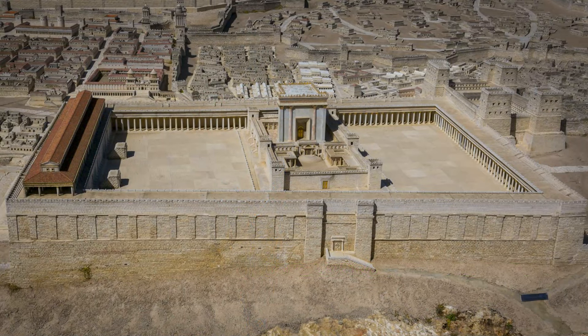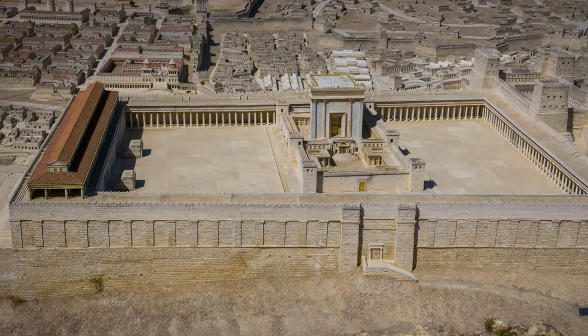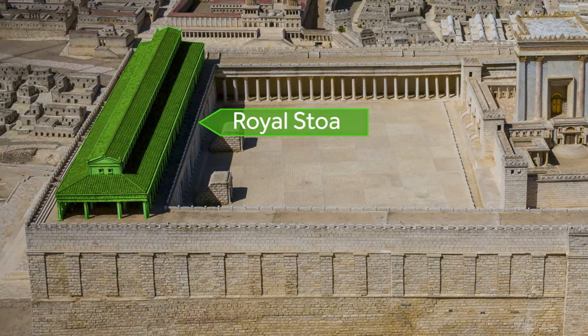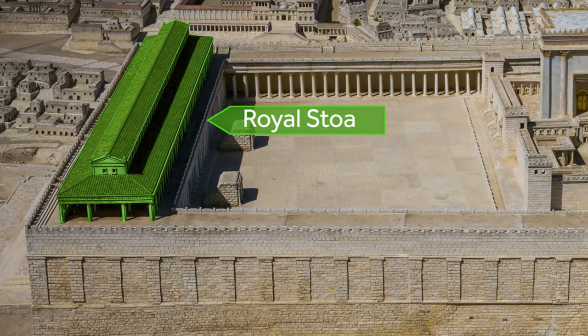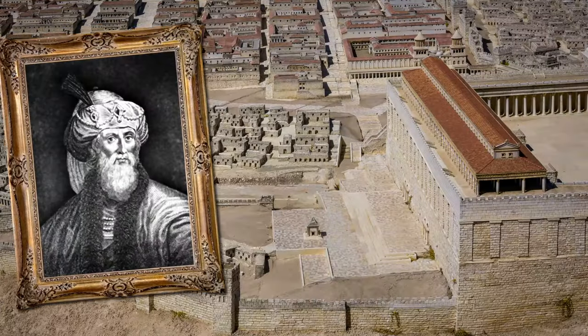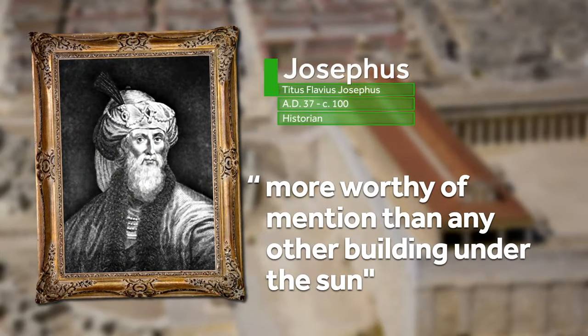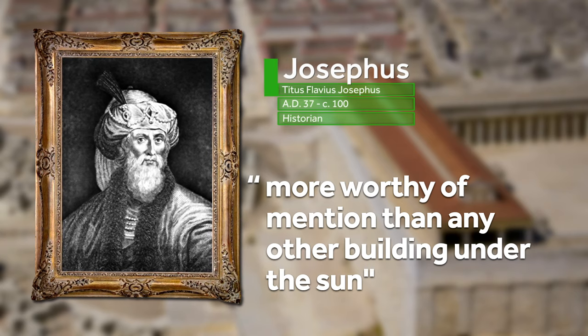We can imagine exploring the Temple Mount in our mind's eye, seeing all of these beautiful buildings. On the south side of the Temple Mount, we would have seen the Royal Stoa. Now, this was a two-story basilica. This was a hall where public meetings would be held, where official business would be conducted. Sort of the same kind of thing as a Roman forum. Josephus describes this building and says it was more worthy of mention than any other building under the sun. So it must have been fantastic.